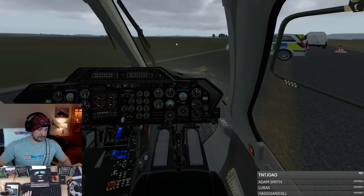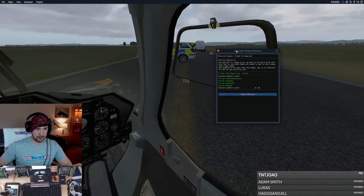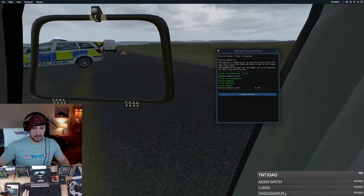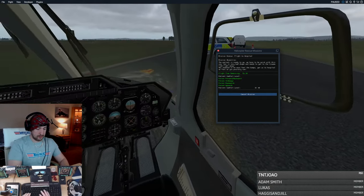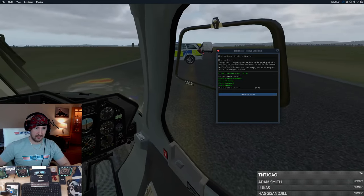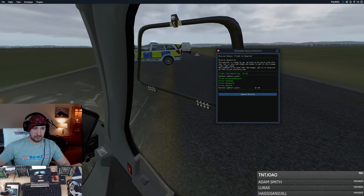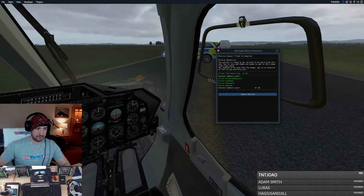So, just quickly pause and just quickly explain this. This helicopter rescue missions mod, guys, right? This is available for free. If you just go to Google and type in helicopter rescue mod X-Plane 11, you can get this mod for free, but it only comes with about 5 or 6 incidents that you can respond to.